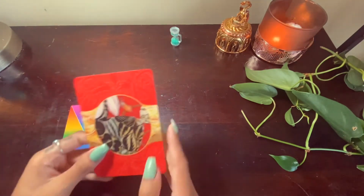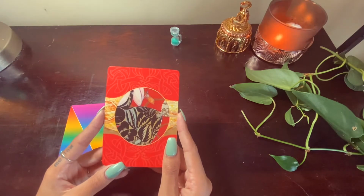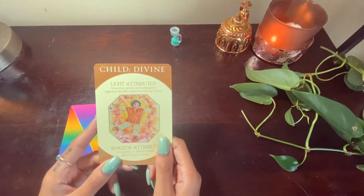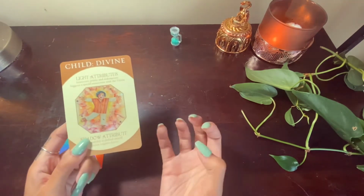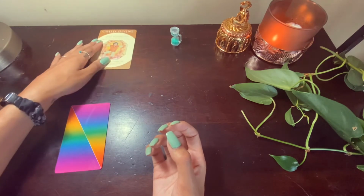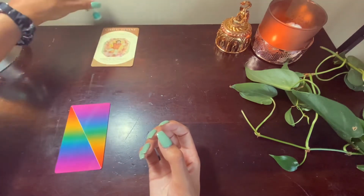So the archetype card for your inner child that came out was the Divine Child, all right? This child is all about innocence and purity, and they may even have a special connection with the divine.